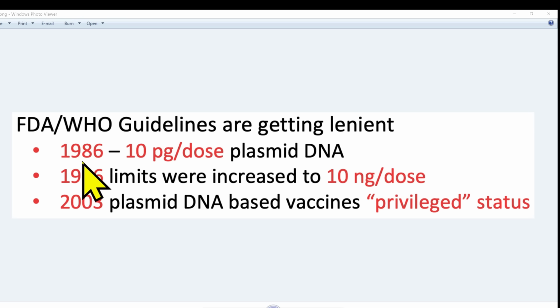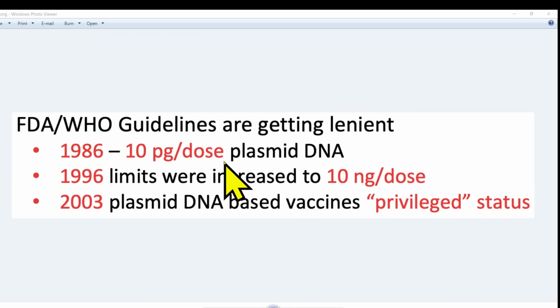Now, in 1986, and I think up to 1996, the allowed amount of DNA contamination was 10 picograms per dose. Now, a picogram is a 1,000th of a nanogram. So, in other words, the amount of DNA permitted was increased by 3 orders of magnitude. It was increased from 10 picograms up to 10 nanograms. And 10 nanograms, of course, is 10,000 picograms. So the allowed amount of DNA contamination in 1996 was increased by a factor of 1,000. And David said this: it's based on speculative calculations for naked DNA.